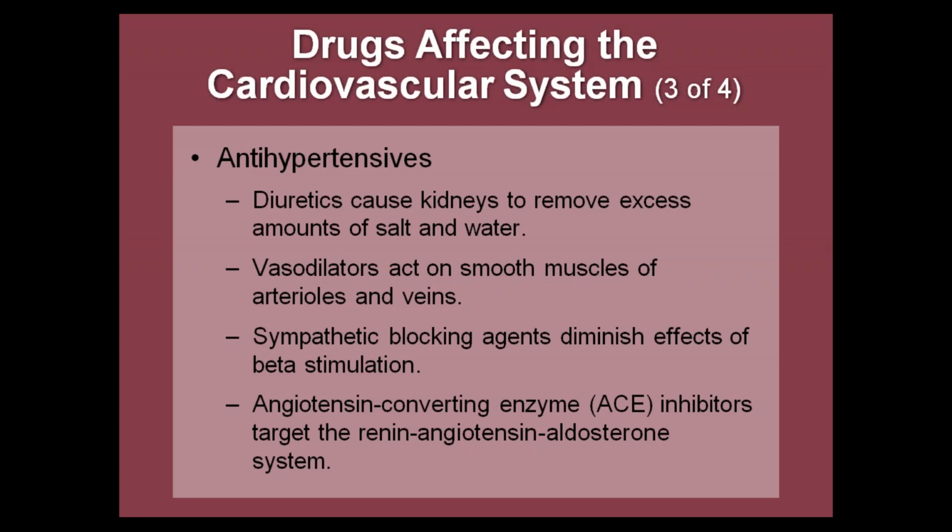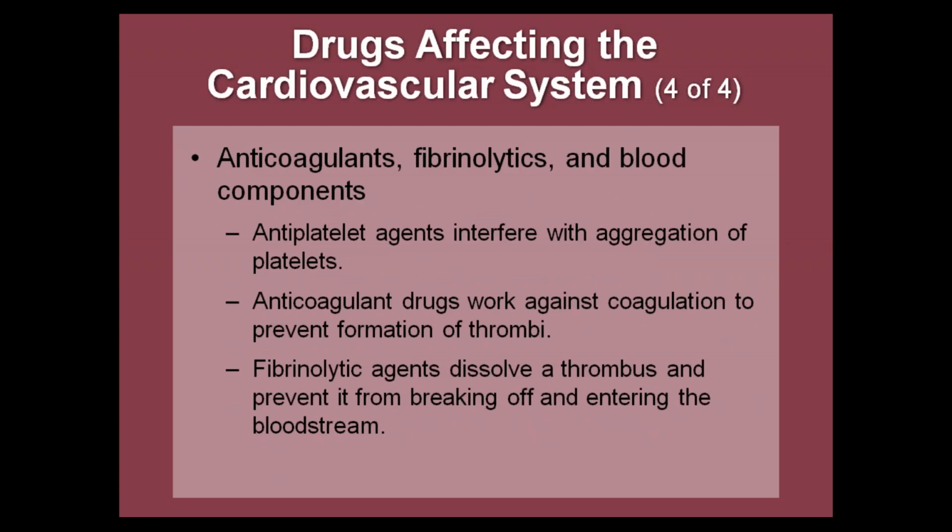The other ones, ACE inhibitors, that's your angiotensin converting enzyme. I'm sure you guys are all super well versed in the renin-angiotensin-aldosterone system. Those are going to be your prils, right? Lisinopril, enalapril, that sort of thing. And I would be surprised if that system is on your national registry test.